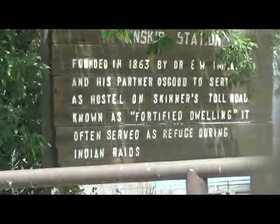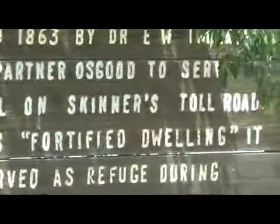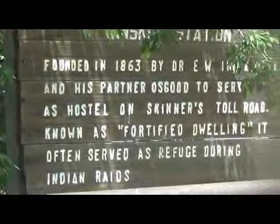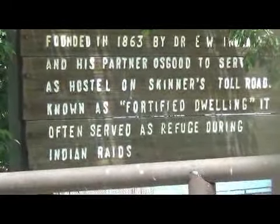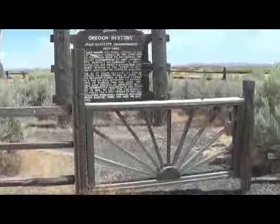Okay, read it. Founded in 1863 by Dr. E.W. Inskip and his partner Osgood to serve as hostel on Skinner's Toe Road, known as Fortified Dwelling. It often served as refuge during Indian raids. Is that it? Okay, wait just a second. 1805 to 1866, Jean-Baptiste Charbonneau, as a baby, was with his mother, Sacagawea, a member of the Lewis and Clark expedition. As a man, was a pioneer of the West, of pleasant manner, and esteem in the community.